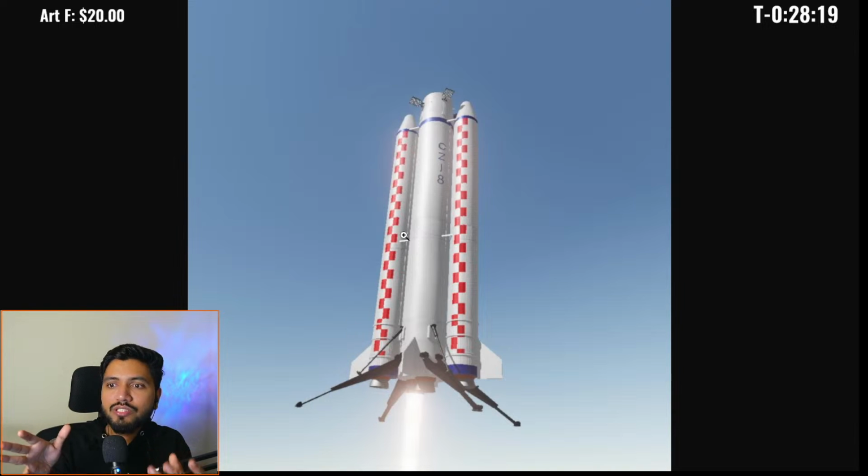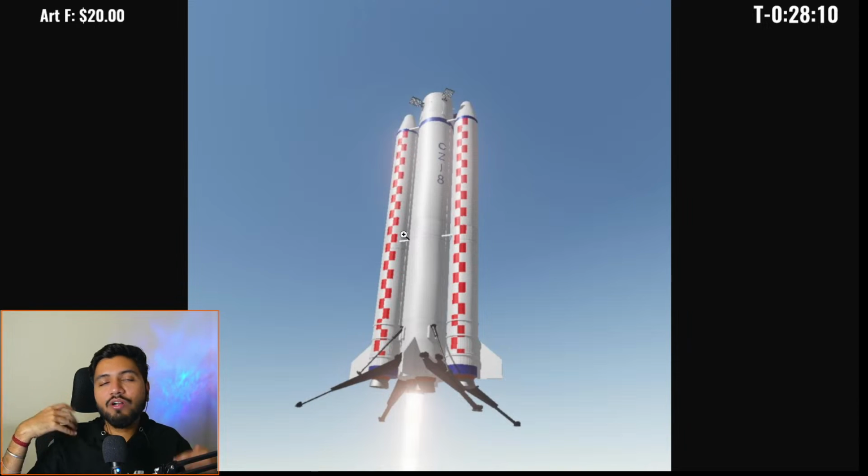Literally the boosters along with the core stage are going to be landing on a drone ship. That's what they are aiming for. So this whole configuration with grid fins, the core stage, and these two boosters is going to land in the ocean, and they will be recovering it. That is their plan. Right now, for today's launch they are not recovering it, but in future the Long March 8 is going to be a recoverable class rocket.